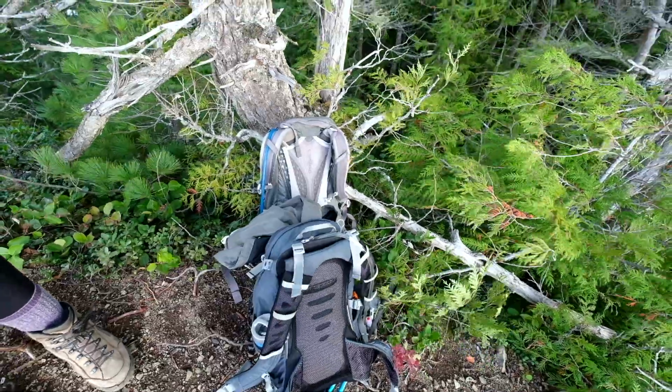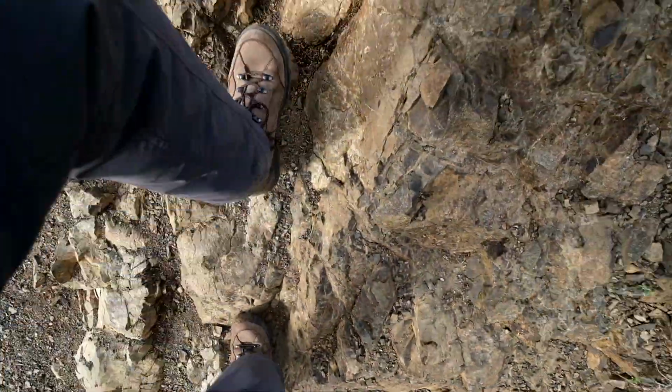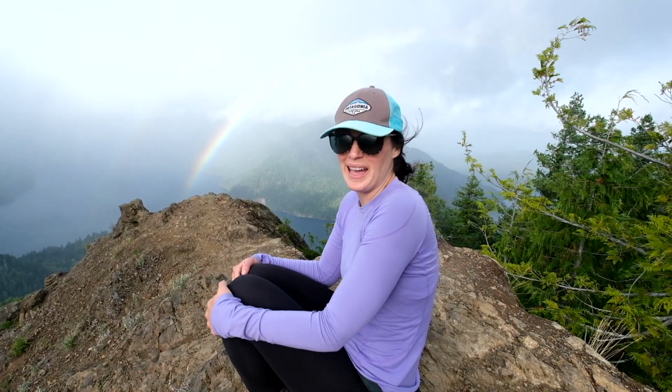To add to the excitement, there's about 30-mile-an-hour gusts blowing through here right as we're trying to get to the top. We're just going to leave our backpacks down here at the bottom because it's quite the scramble. Keep having to stop because the wind is so bad.